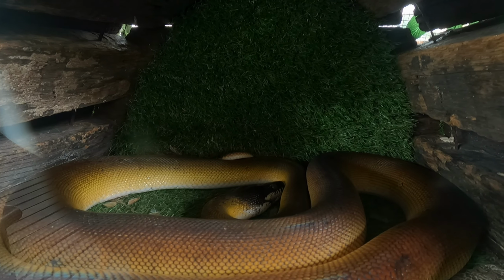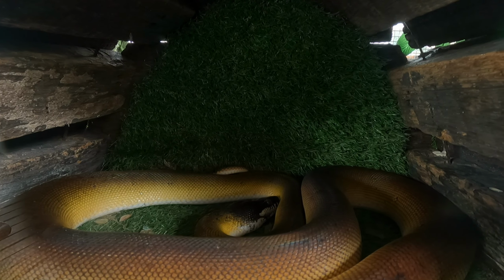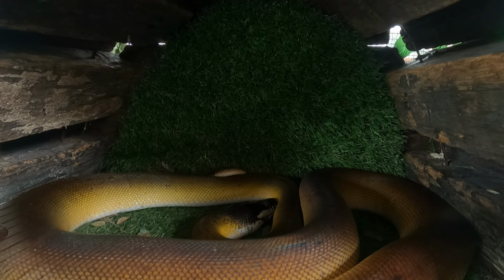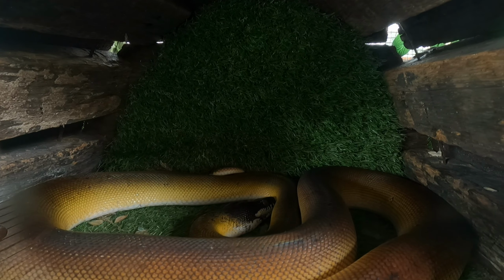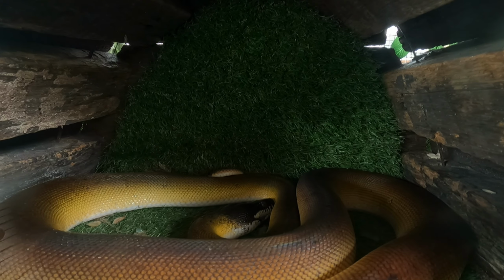Taking a little rest right there. It's about 180 to 210 centimeters. This python species is found in most of New Guinea. Look at that brownish violet color, a little bit of iridescence without a pattern. Beautiful, beautiful.